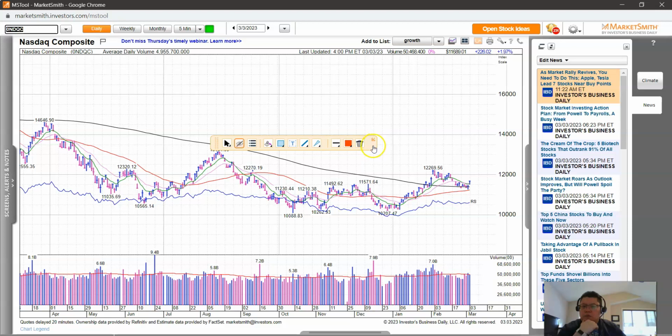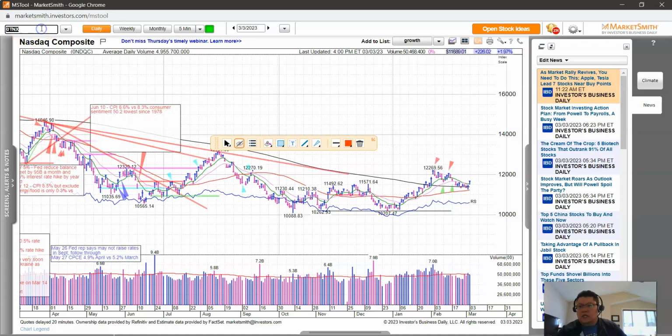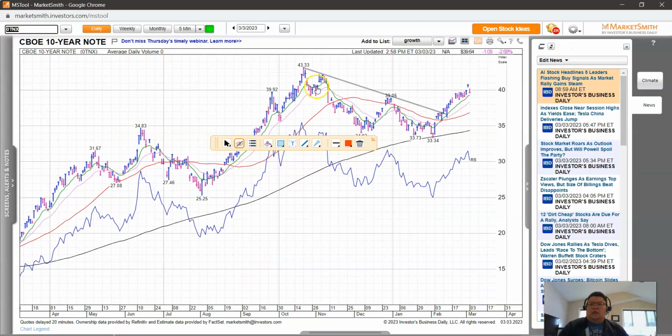What I want to talk about today, let's look at the 10-year yield for a second, because that was the trend that is scary, right? And it just runs so fast.